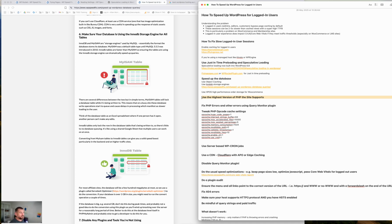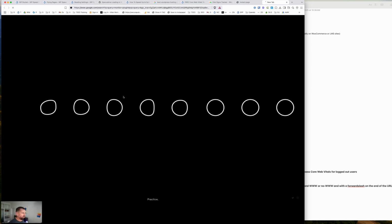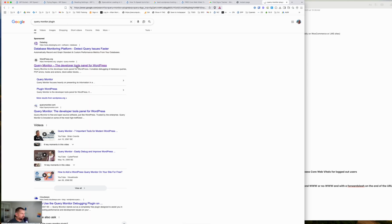But using a higher version of PHP will speed up that page generation time, as will fixing PHP errors. PHP errors and any other errors that are happening under the bonnet typically happen because of a PHP version issue. Quite often you've got a higher PHP version than your site or a plugin supports. So the easiest way to troubleshoot for those is this plugin called Query Monitor, which we mentioned before. If I just search Query Monitor plugin, you'll see here it's free.